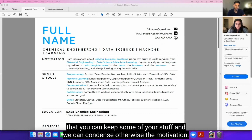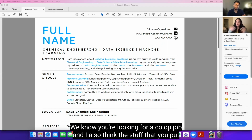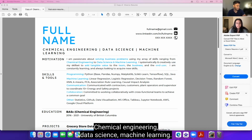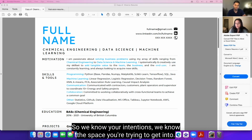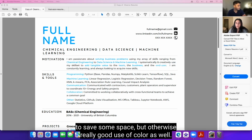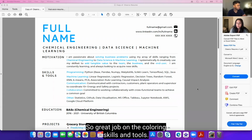The motivation, I know a lot of students have this. I don't think it's necessary. We know you're looking for a co-op job. And I also think the stuff that you put in blue is actually pretty much covered in the first 3 things as well: chemical engineering, data science, machine learning. So we know your intentions, we know the space you're trying to get into. So I would actually take that out again to save some space. But otherwise, really good use of color as well. I think it does a really good job of highlighting things that we should see and we need to see. So great job on the coloring.